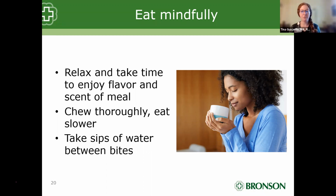Pamela says, stop eating before you feel completely stuffed. Absolutely, right? Fill that gas tank up about 75%, and you're satisfied and not stuffed. In between bites, we can put the utensil down so we can savor that bite of food, or even take sips of water in between bites. It can help us slow down and eat more mindfully when we are either, again, at home or at the restaurant.